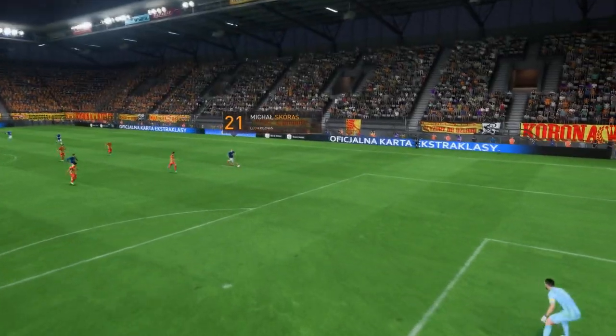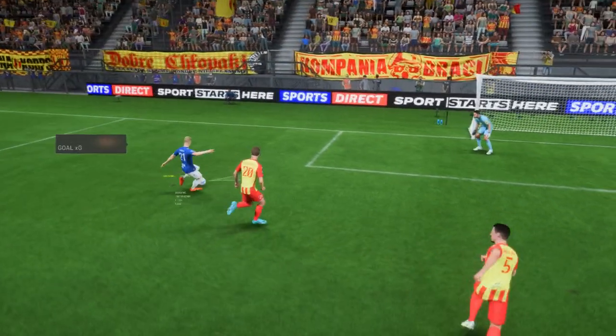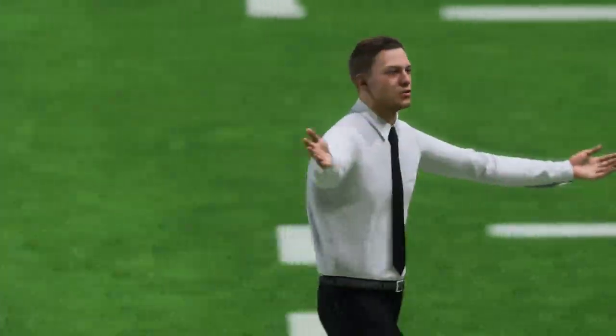Well, just look at this again. The speed of counter-attack is so impressive, and his movement so clever. Once he gets onto it, there's only one thought in his head. Smash it as hard as possible. What a good goal.